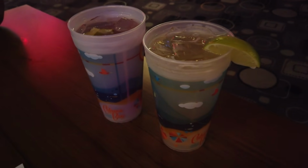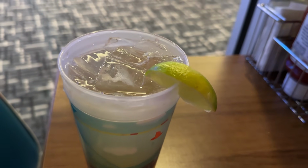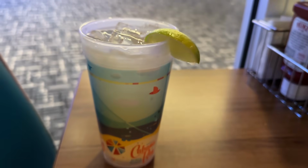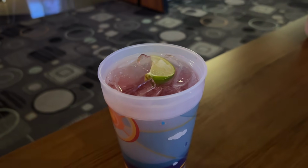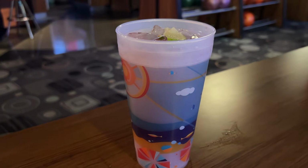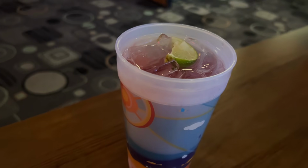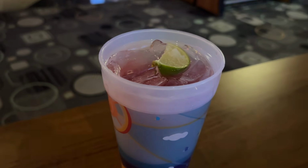First things first, the music slaps in here. Second thing, we refilled our cups. I got the Solar Peach Mule. It's Maker's Mark whiskey, peach schnapps, peach bitters, lime juice, and ginger beer. And I got the Red Giant. That is Tanqueray gin, cranberry juice, pomegranate syrup, lime juice, and ginger beer. It is a gin mule, it sounds like, and I am here for it, as well as for everything about the vibe in the Galaxy Bowl. Cheers.